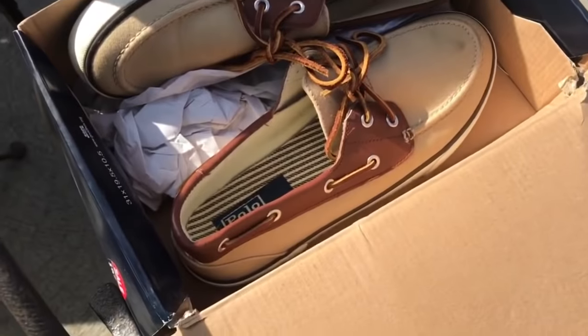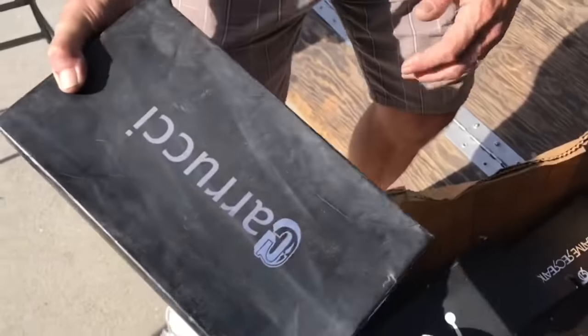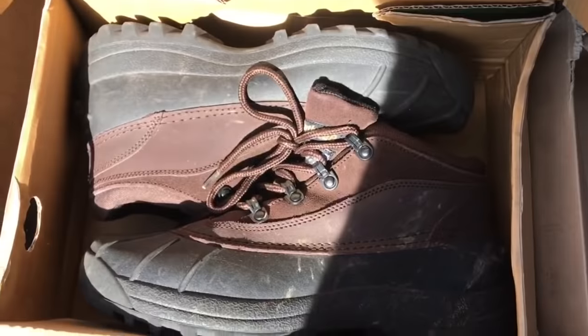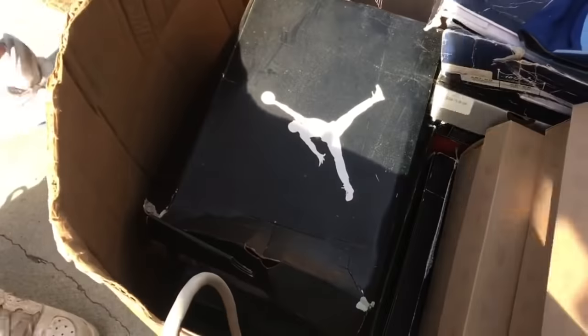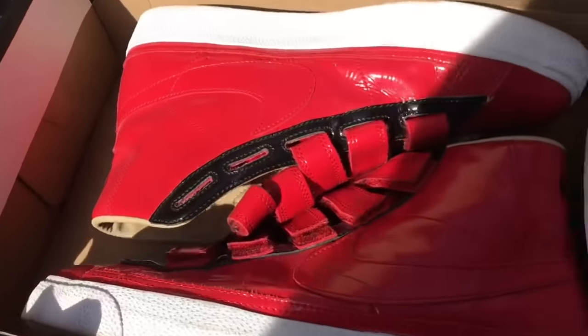How weird if there was. So, some polos, nice. What do we got here? Size 8.5. Carucci, you're not gonna open them up? Yeah, I'm going to. Carucci. Nah, those aren't very special. Here we have some 8.5 Jordan. Air Jordans 8.5. Bam, oh, nice. And they're in there.